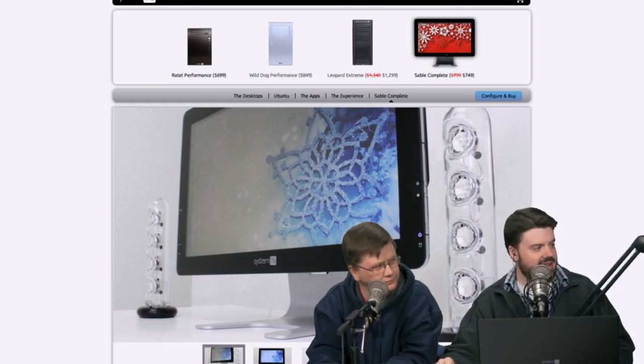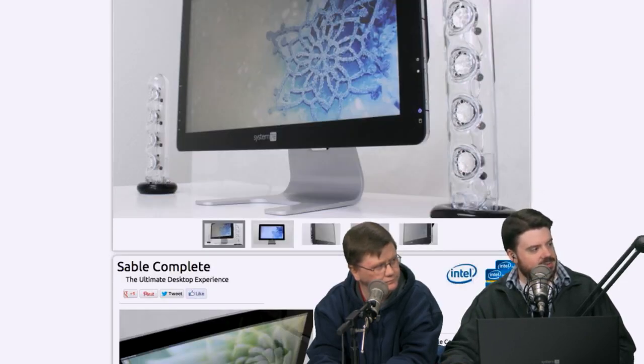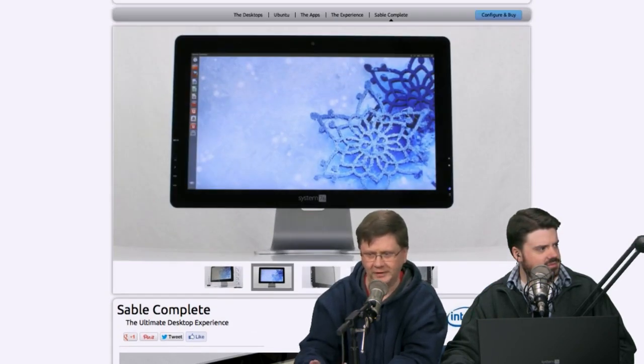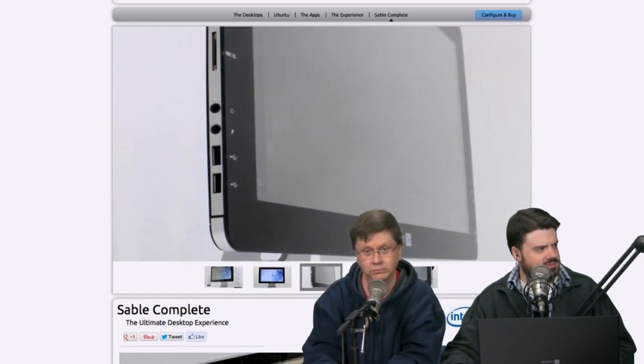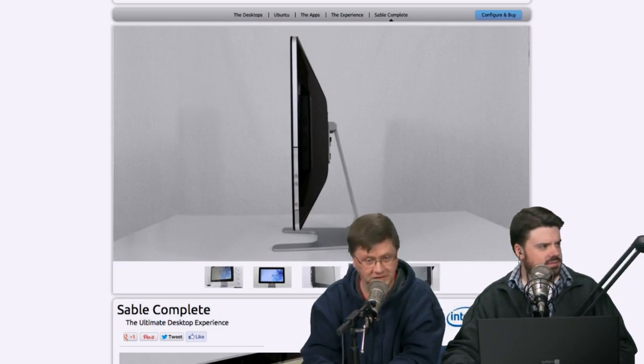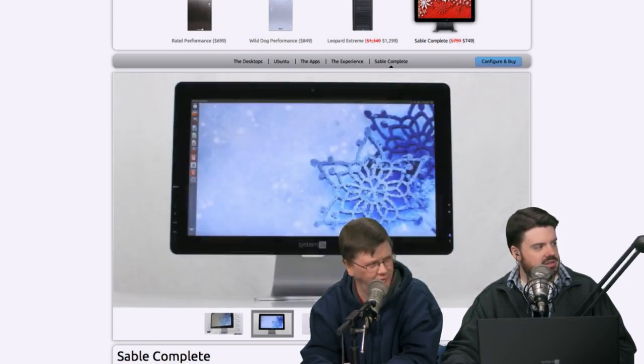That's a great use for the Sable Complete, really. Mounted on the wall. Why not? Because that foot that it's on actually comes off. It's a very iMac-like experience. It's not touchscreen, of course, but it is very much an all-in-one complete machine. Everything you could possibly want for a really decent desktop experience. It's nice for the home PC. Very, very gorgeous looking.